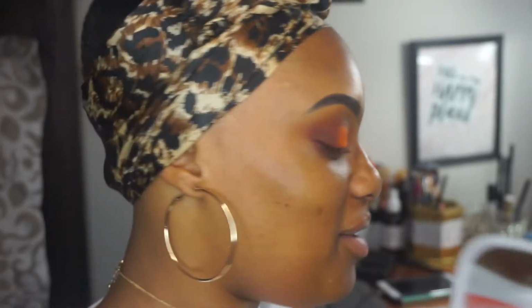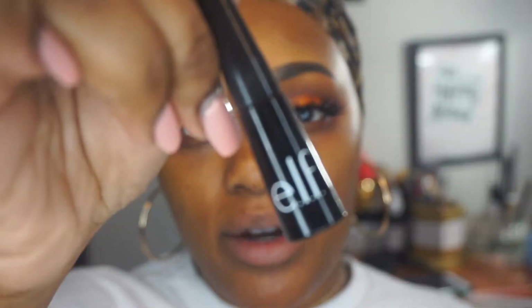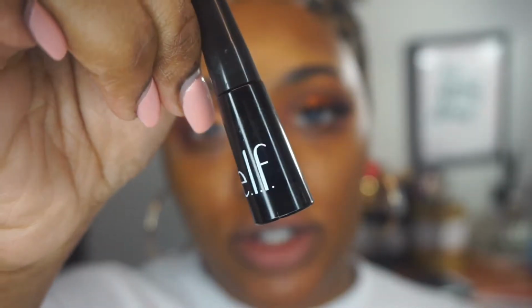Girl, I know it's cute. Now I'm gonna be going in with the e.l.f. liquid liner. Of course, this is a OGG00G in the shade Jet Black.